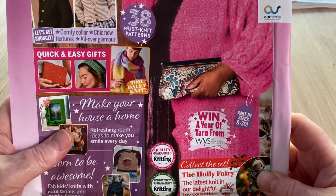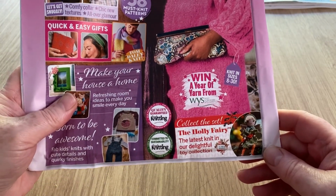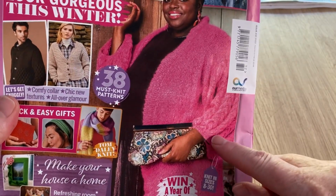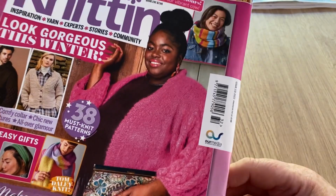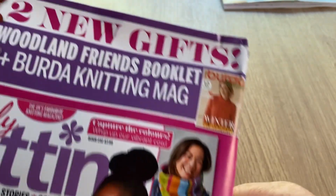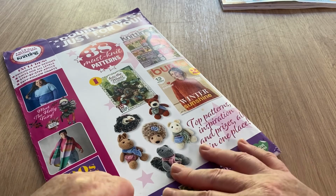And win a year of yarn from West Yorkshire Spinners. Collect the set, the Holly Fairy, the latest knit in our delightful toy collection. You can knit this fabulous, looks like quite fluffy cardigan in sizes 8 to 30. Well, that's obviously UK sizing. We've got this cowl or scarf. And let's get in, shall we? There's a little bit more up close of what we've got. The woodland creatures are very cute.